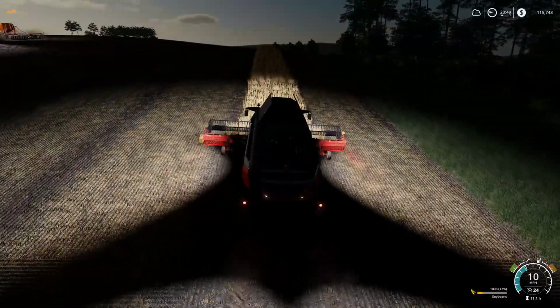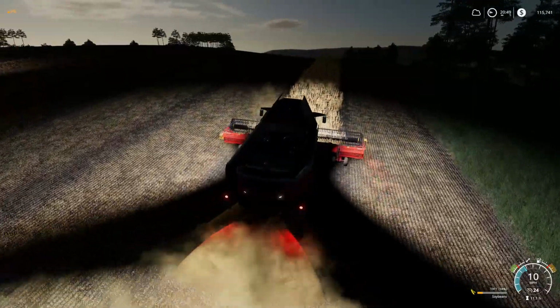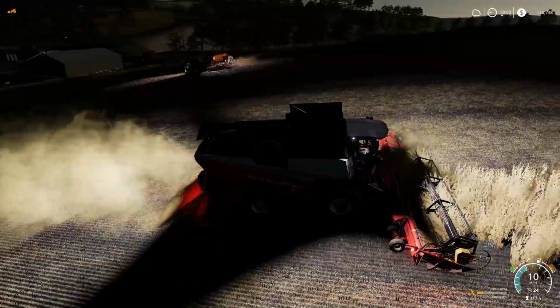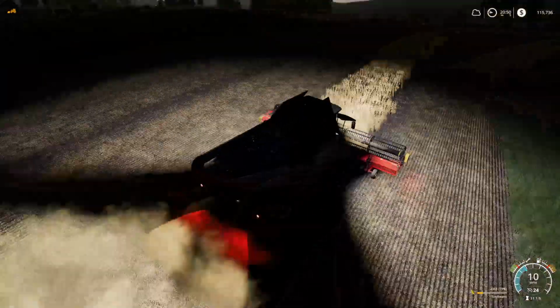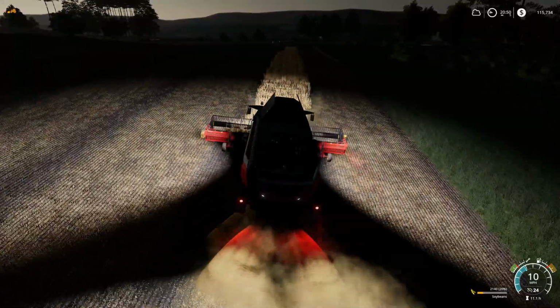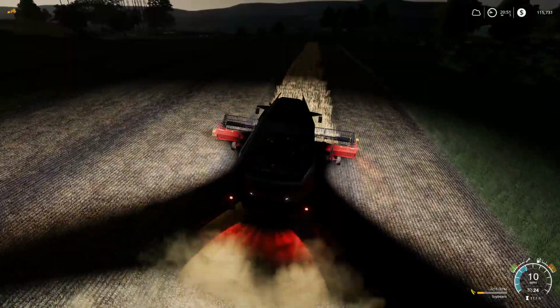Well, now I have myself in the driver's seat of the combine, and we're on the last strip. Had to unload it just a few seconds ago. We almost have a full trailer, so that means pretty close to 40,000 liters. So that's going to be good when we go up and sell it. That'll give us over 150, which is more than enough cash for us for midnight.